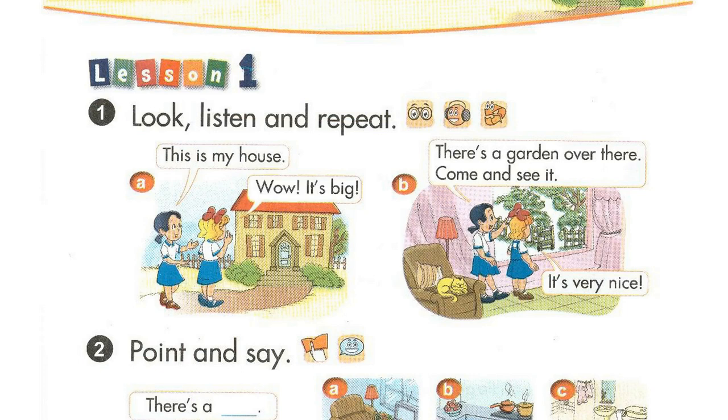Wow! It's big! B. There's a garden over there. Come and see it. It's very nice.